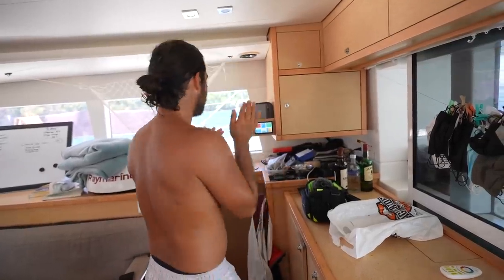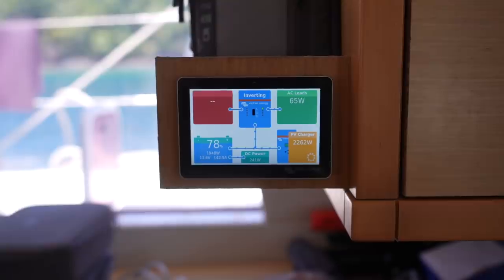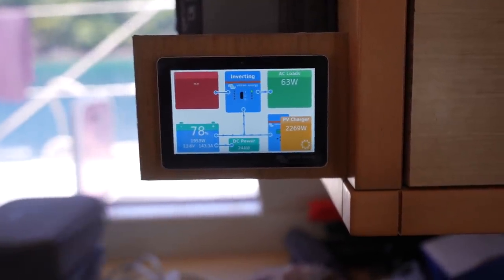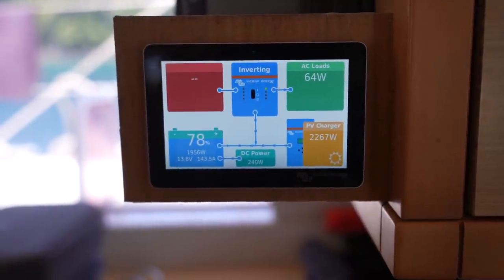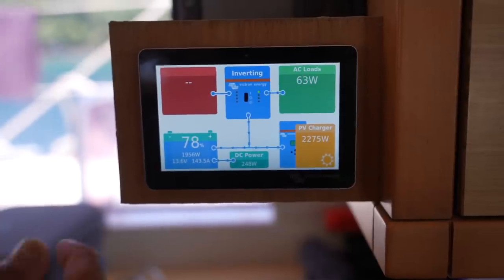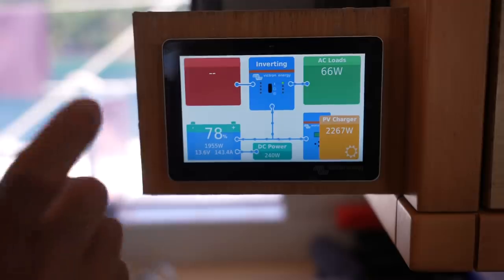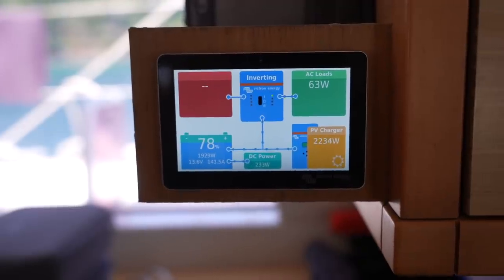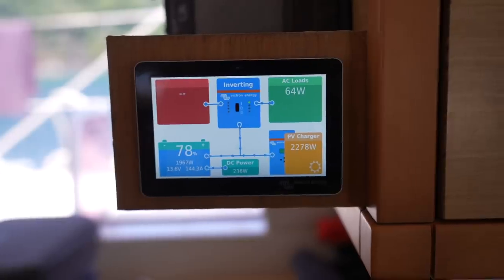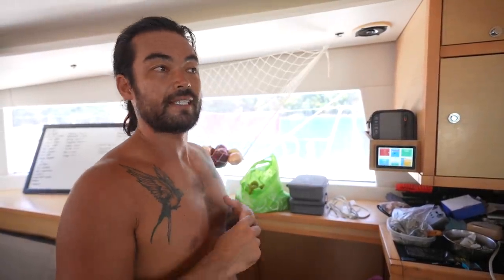Watch this. This tells us everything that's going on right now. So it's about 11 o'clock in the morning, and we can see here that we have 78% battery. Right now from our solar, we've got 2.2 kilowatts of power coming in to the batteries, which is the same as about 143 amps. So the batteries are getting a really good charge right now. The AC loads are 63 watts. That's just maybe a computer or two. So the fans and lights and whatnot right now, fridges, they're drawing about 240 watts right now. So the first and probably the most important one is making water.